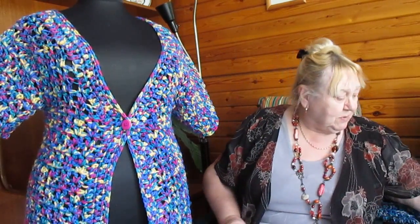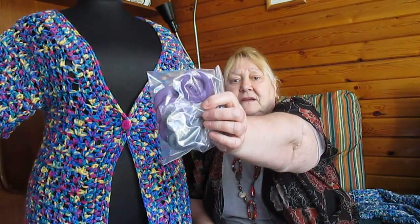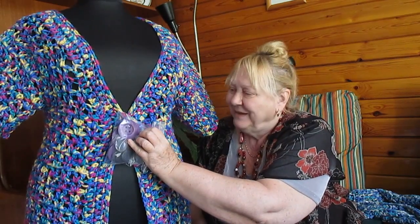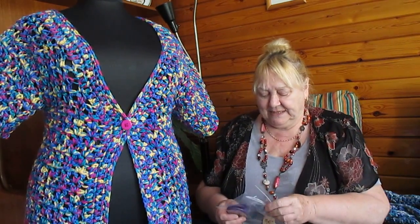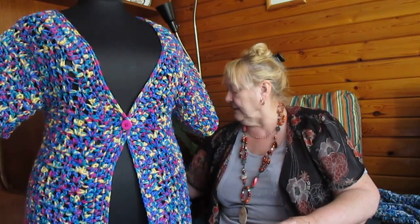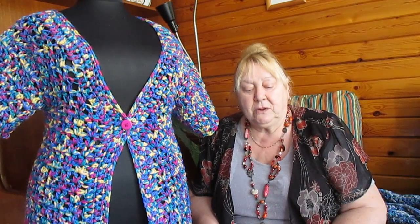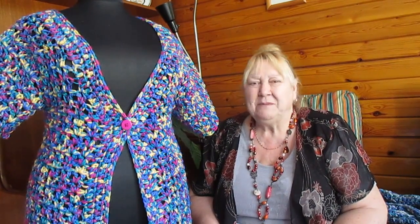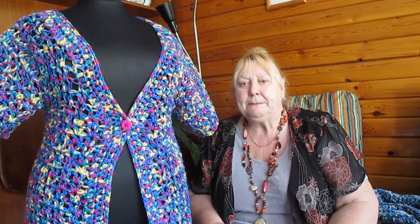I did order some other buttons, to be quite honest, but I think they're the other way, a bit on the big side. That's the trouble when you order online. I just wish I had a nice button shop locally, where I knew what size things were when I ordered them. I'm no good with millimetres. I look on the tape measure and it looks quite good.